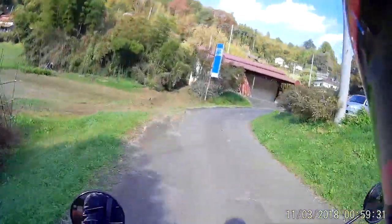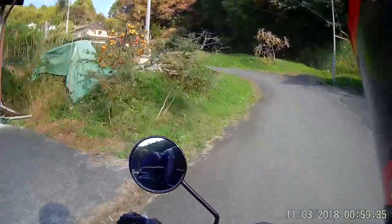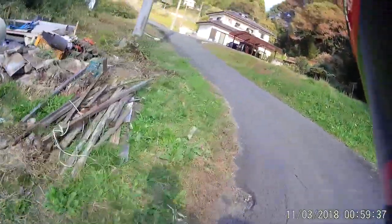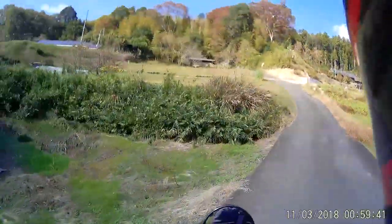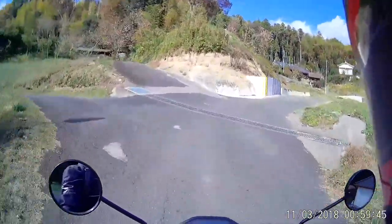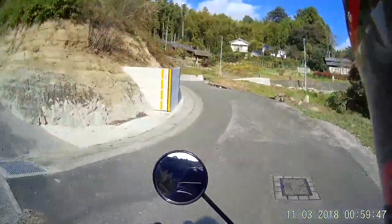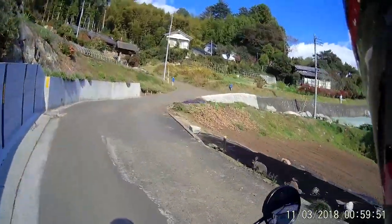These types of little roads are probably my favorite in Japan. So, it's because you never know where you're gonna end up, and it's kind of fun to go around exploring the locality.